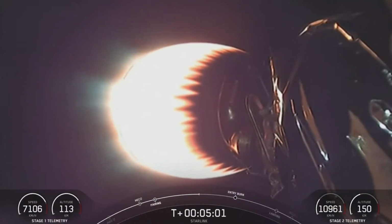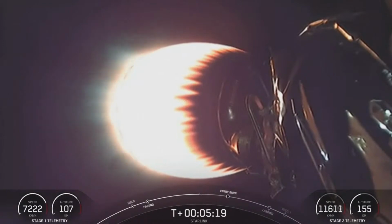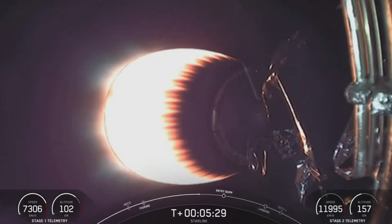For reference, most satellites are actually in GEO, or geostationary orbit, which is over 1,000 kilometers above the surface of the Earth. And the reason that we have our Starlink satellites in this lower orbit is that it reduces the round-trip time that it takes for data to travel between the user and the satellite, reducing what is known as latency and improving performance in activities like video calls and online gaming.